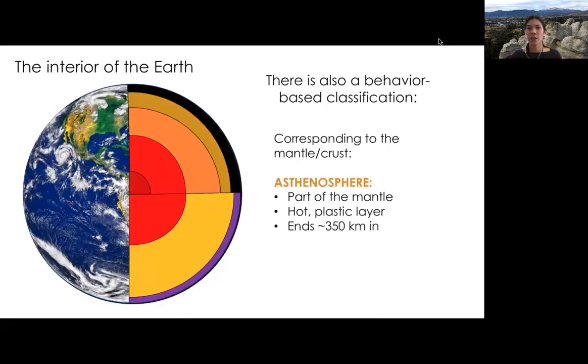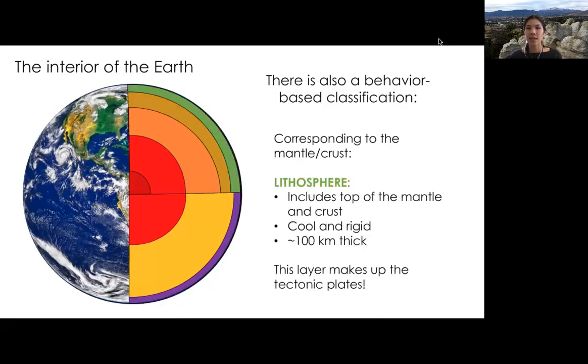In contrast to what is just above it, which is the asthenosphere. The asthenosphere, again, is making up part of what we called the mantle before. However, this is a lot more plastic than the other parts of the mantle. It ends about 350 kilometers into the Earth. And it forms kind of the boundary between the mesosphere and the lithosphere, which is going to be the uppermost part of the mantle and the crust from our older classification.